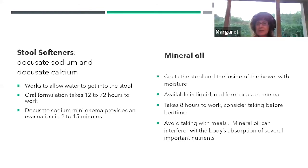There are a couple of things, obviously, that you need to be aware of, which I'm sure you are. It's important that patients take it before bedtime, so they don't have to worry about waking up in the middle of the night. Avoid taking it with meals because this can interfere with the absorption of certain nutrients. And don't take mineral oil within 2 hours of taking medication because it can interfere with the medication's effectiveness.